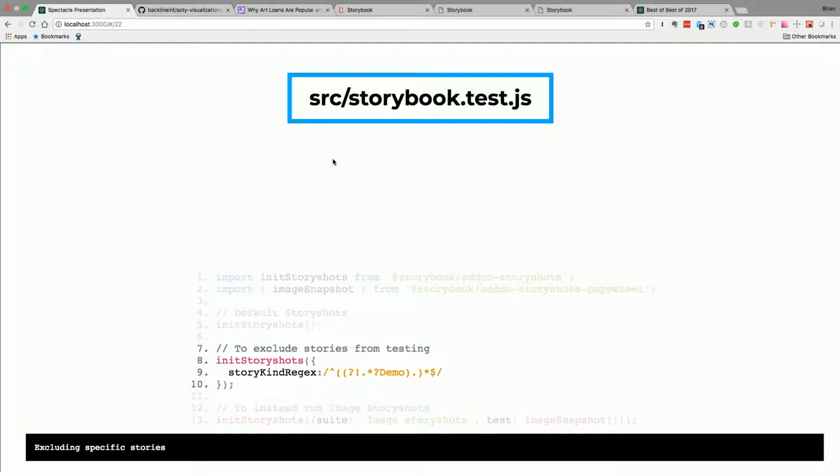And then something that I ran into that was good to know is possible is that you can instead initialize StoryShots and specify particular stories to be excluded. So there were a couple that I actually added the word demo to, so I had a nice regex to be able to exclude them. The one example is the app, so having the app included in this. When it tries to take the snapshot, it will not have gotten back data from the API yet, so it really doesn't work with this type of test.